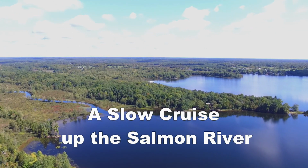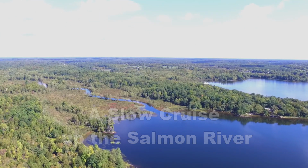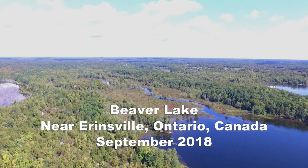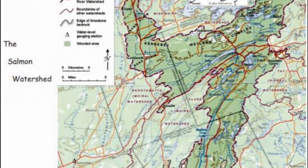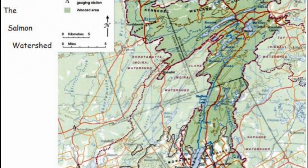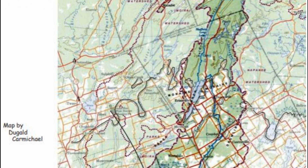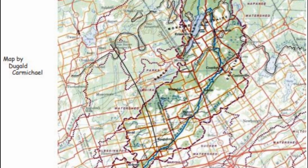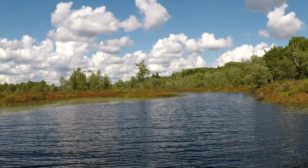One day in September, my wife and I hopped in our boat and decided to have a relaxing trip up the Salmon River, where it enters Beaver Lake. The Salmon River has its headwater north of Cloyne, just south of Mazenod Lake. It runs southward for 80-odd kilometers and finally empties into the Bay of Quinte, near Belleville. Beaver Lake, where we are today, is roughly in the middle of all this, and one of many lakes the river flows in and out of.